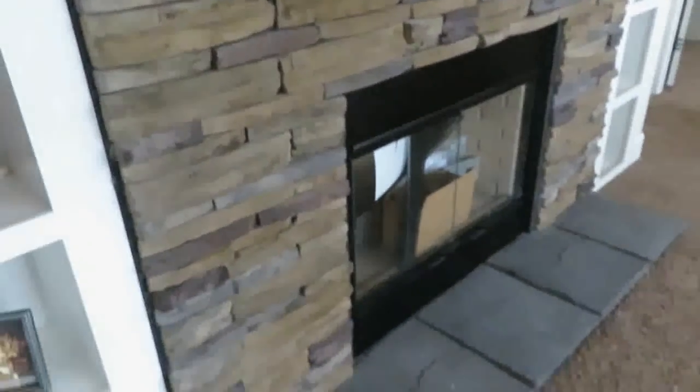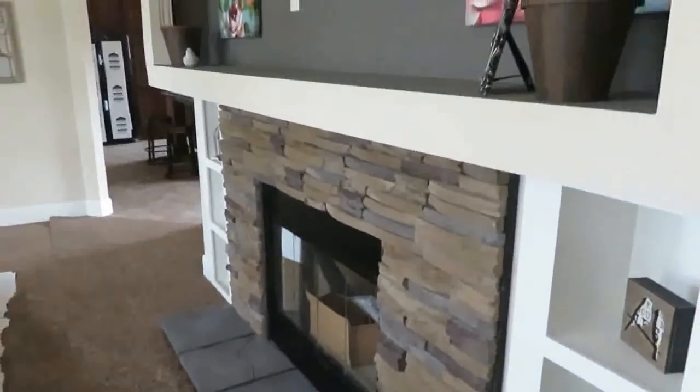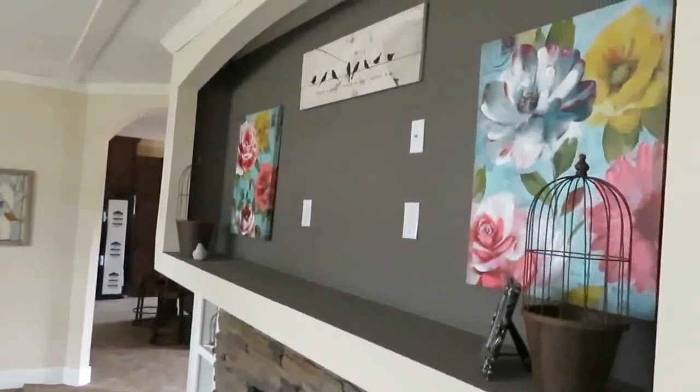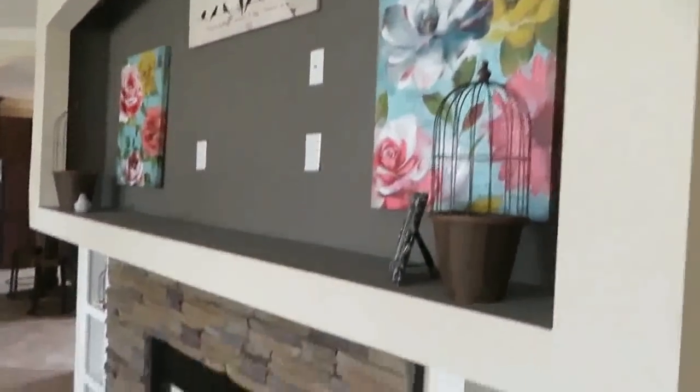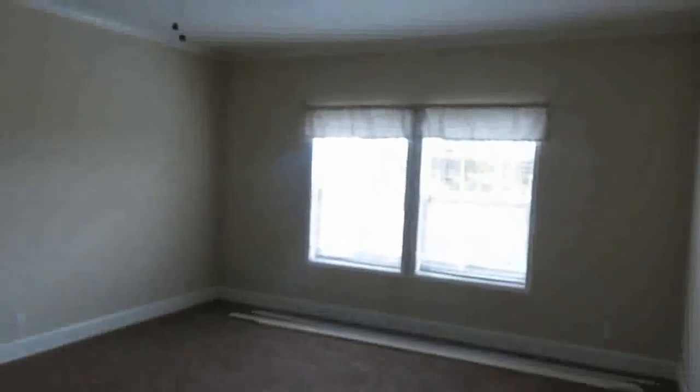Love this fireplace. I don't know if I zoomed in on it earlier, but I love this fireplace, and it's a huge, huge mantle up here. I could do so much with this mantle and these built-ins. Beautiful. All right, so off the family room is the master. Huge master.